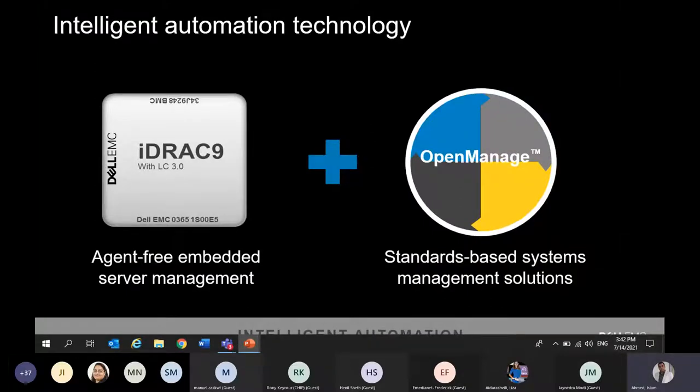OpenManage is a system management solution that helps to automate many routine tasks as well as some complex tasks that you don't need to use manpower to do. It's an agent-free embedded server management and standards-based system management solution. These two technologies together provide intelligent automation that will help to reduce the manpower and give you the automation for your system. And this comes by default with each and every single PowerEdge server.